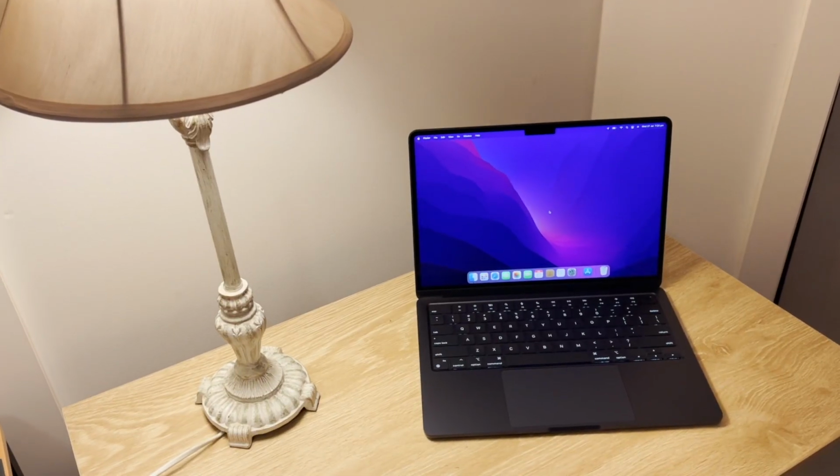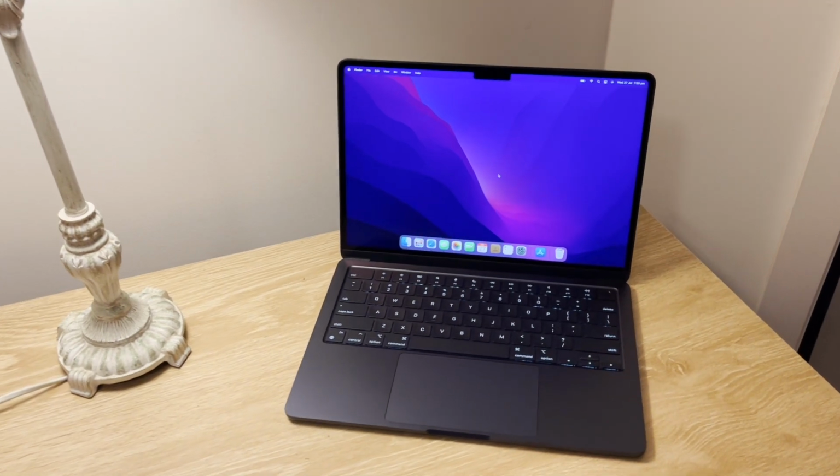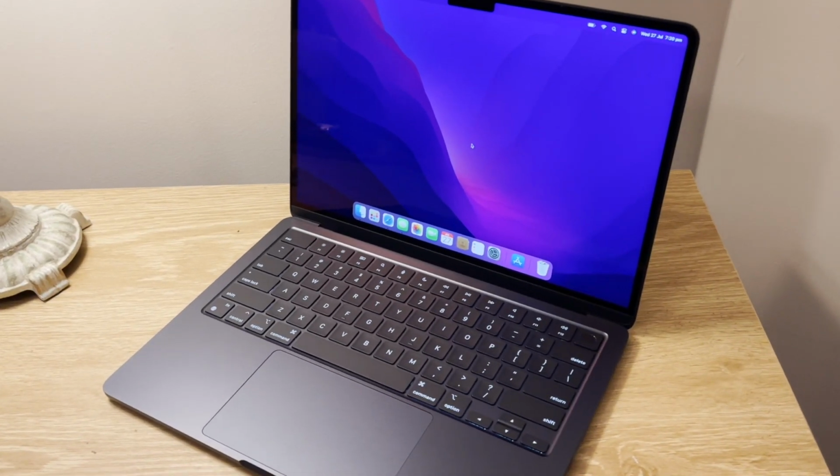So among the two immediate readily available models, neither of them fit my requirements. I chose to go with the upper end model with an 8-core CPU, 10-core GPU, 8 GB unified memory and 512 GB SSD storage. The only upgrade I did was to increase the RAM to 16 gigs.